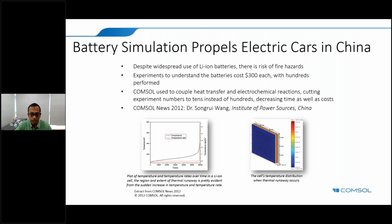But once they started doing this accurate multiphysics simulation of the electrochemical and the thermal problem, they were able to reduce this from over 100 to less than 10 experiments per new cell configuration that they were trying out, which led to significant time saving as well as cost saving.